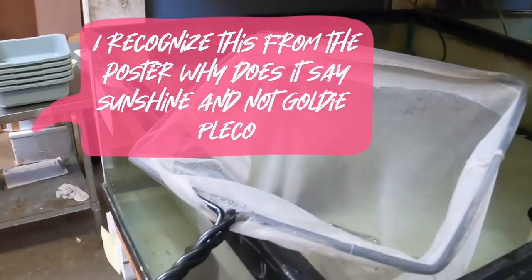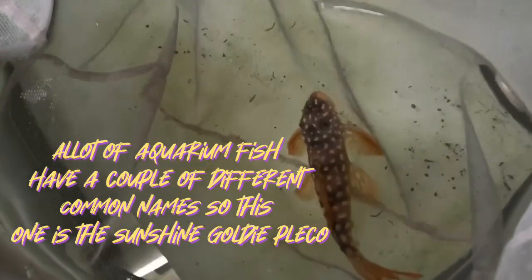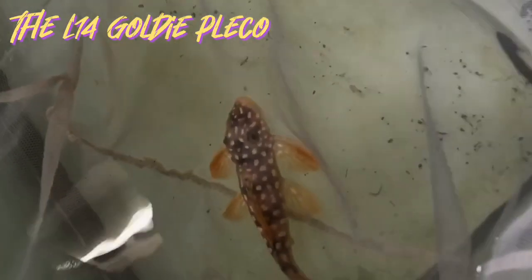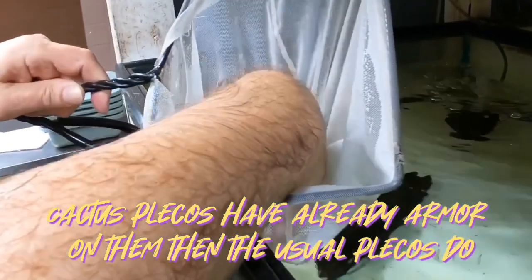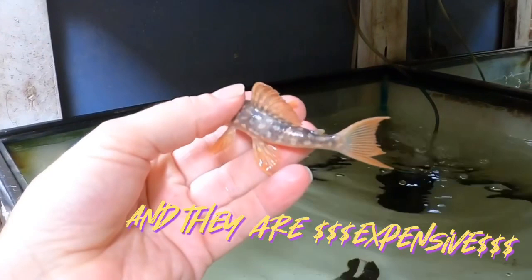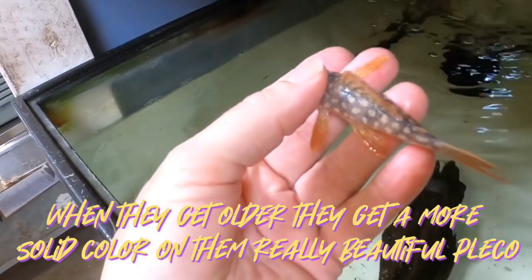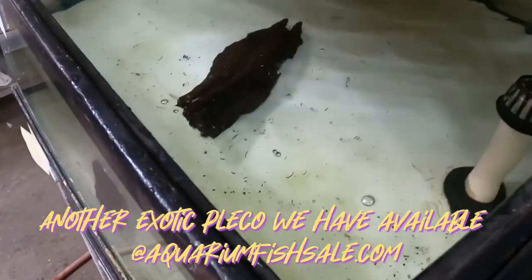Randy, I recognize this from the poster. Why does it say sunshine? Isn't it the goldie pleco? It's like a lot of aquarium fish. They have several different common names. This one's the L14 Goldie pleco, also called a sunshine pleco, and it is part of a subfamily of plecos called the cactus plecos. Cactus plecos have a little extra armor on their body. They are all from Brazil, and they're all expensive. You can see right now this is a juvenile. He's about 3.5 inches long from tip to tail. When they grow older, they get a really solid gold body. Really beautiful color pattern. So anyways, that's one of the more exotic species.